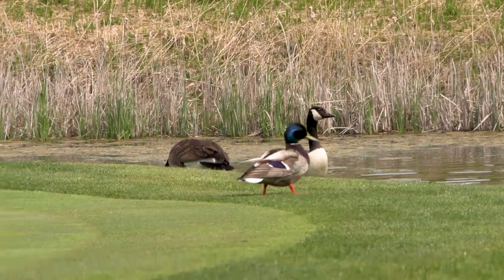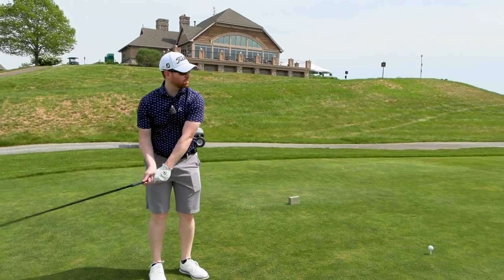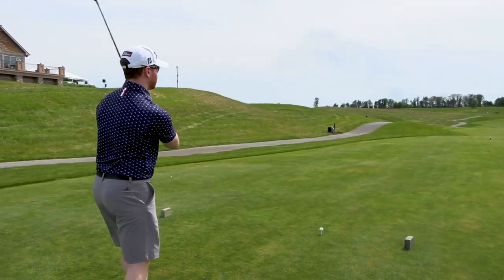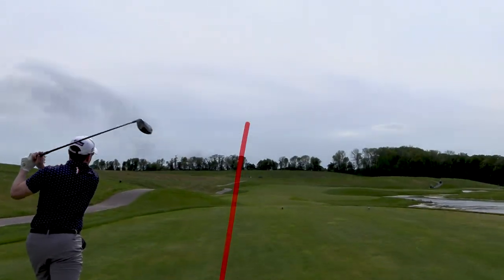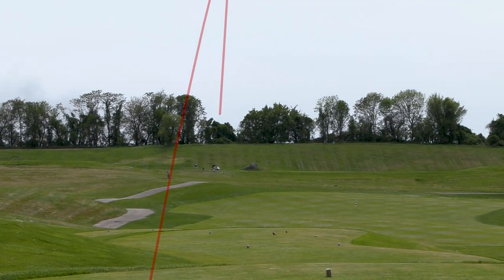On to the seventh. Seventh hole here, about 473 yards, I think it is. Just gonna hit a driver, try to hit it out there straight in the middle of the fairway. Yep, up the left side. Should be pretty solid.